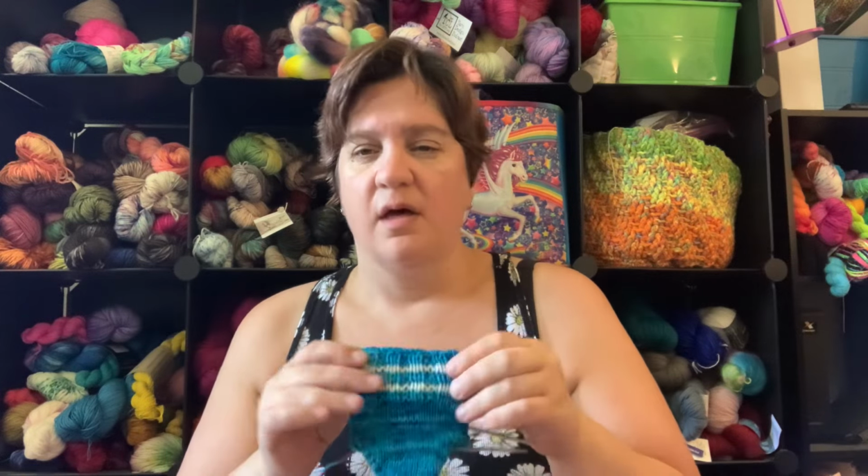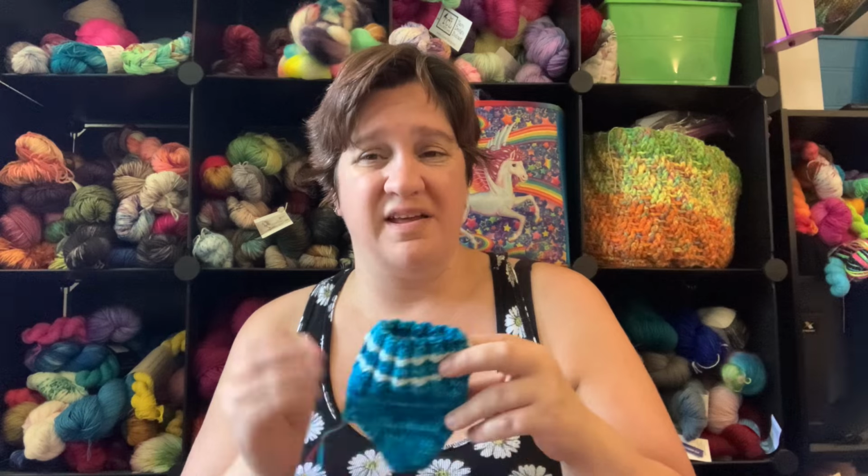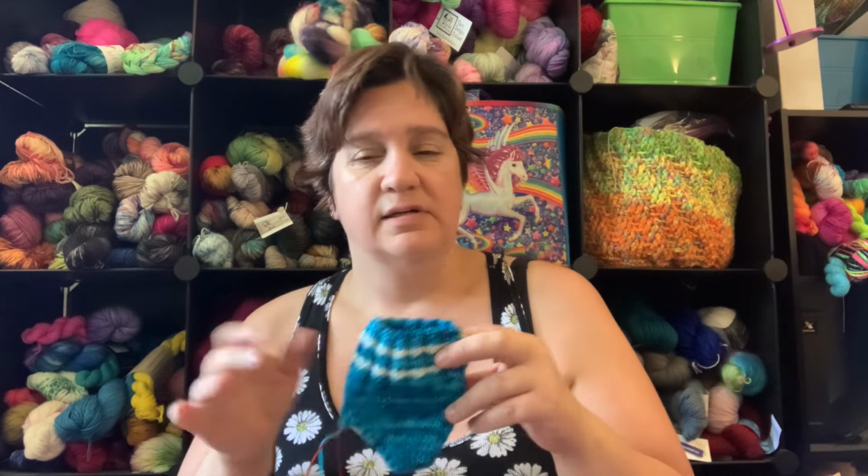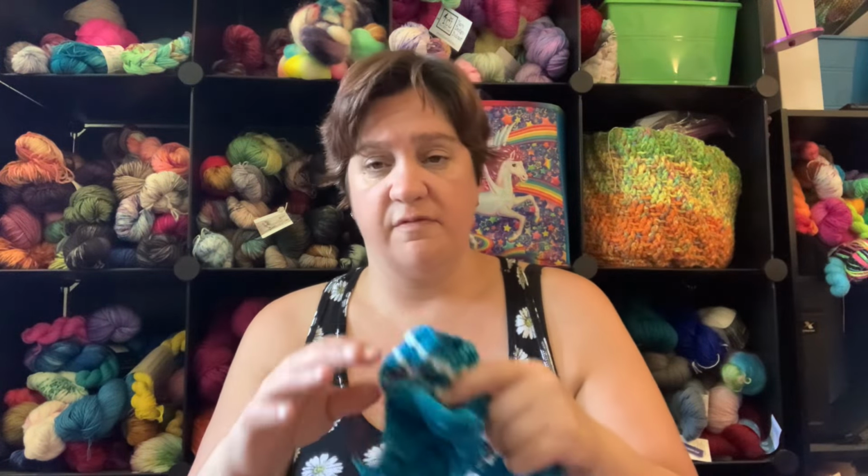Here's the problem. That's not going to stay white after blocking. I love this yarn, but it turns my hands blue when I use it. Even with a color catcher, that's going to end up light blue. It's fine. I don't care. The recipient doesn't care. It'll be fine.